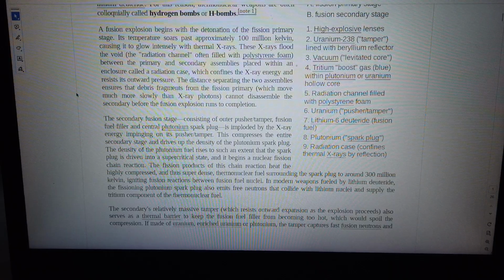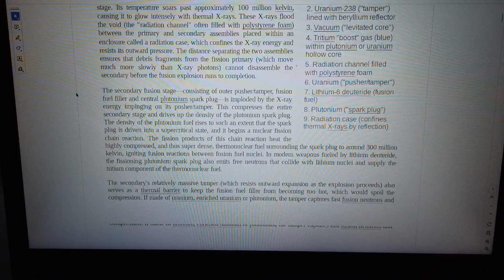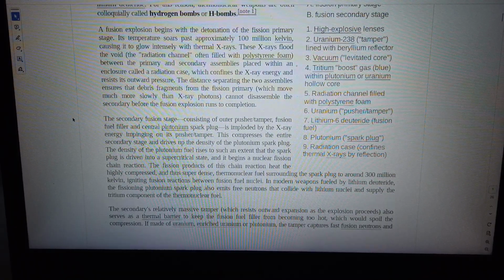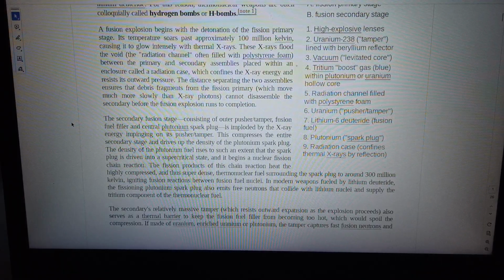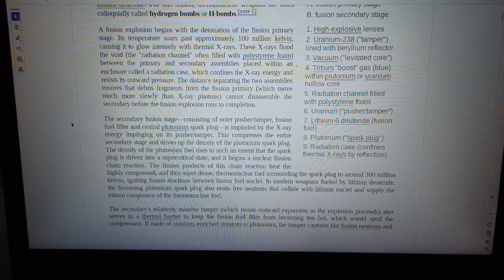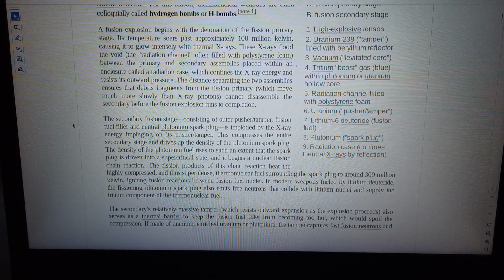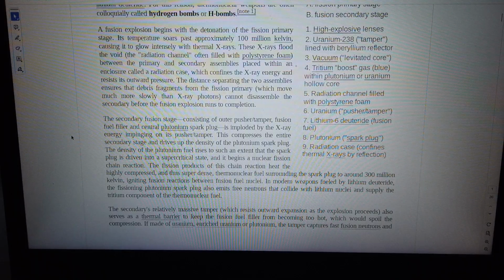This compresses the entire secondary stage and drives up the density of the plutonium spark plug. The density of the plutonium fuel rises to such an extent that the spark plug is driven into a supercritical state, and it begins a nuclear fission chain reaction. The fission products of this chain reaction heat the highly compressed, and thus super-dense, thermonuclear fuel surrounding the spark plug to around 300 million Kelvin, igniting fusion reactions between fusion fuel nuclei.